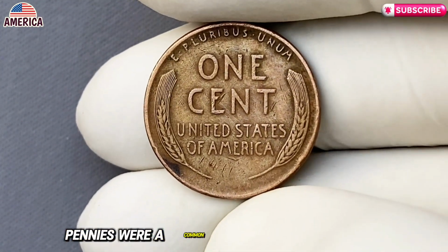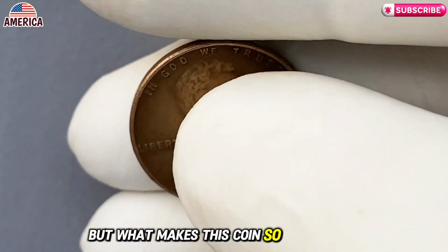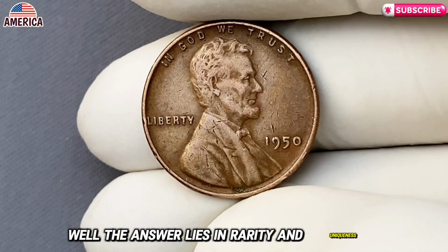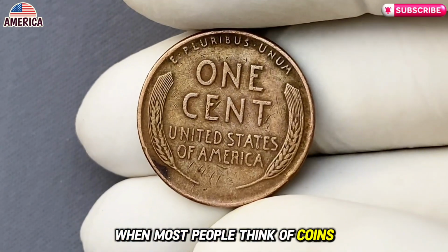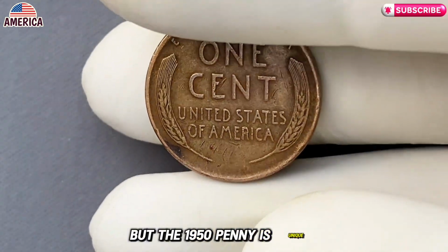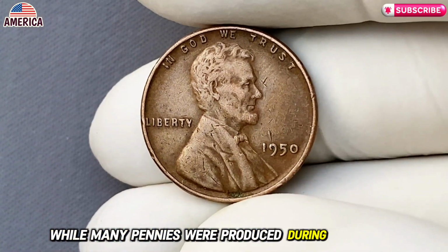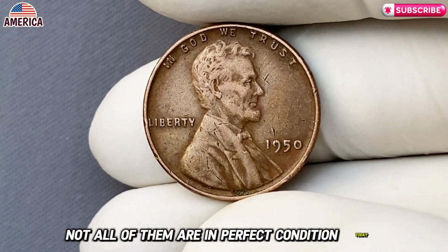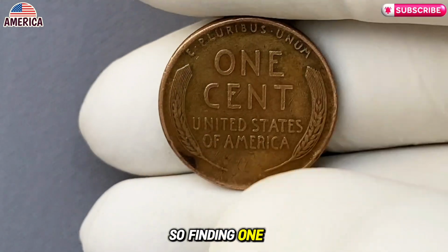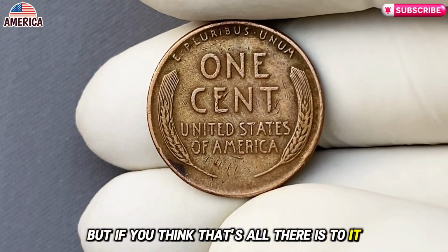Back then, pennies were a common sight in people's pockets, used in everyday transactions. But what makes this coin so interesting, and why are collectors so drawn to it now? Well, the answer lies in rarity and uniqueness. When most people think of coins, they often think of rare, mint-condition pieces that are hard to come by, but the 1950 penny is unique because of how it was produced and the potential for minting errors. While many pennies were produced during that time, not all of them are in perfect condition today. Most of these coins were circulated and heavily worn down over the years, so finding one in excellent condition is already an exciting discovery. But if you think that's all there is to it, you're in for a real treat.